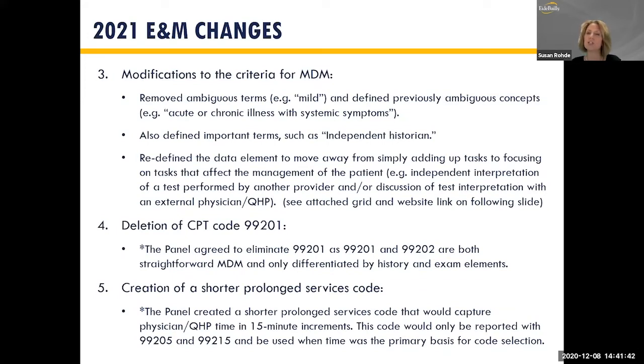Now, the modifications that they did make to medical decision-making was they removed some of those ambiguous terms, and they gave you more information about like independent historian, what would count towards that. But other than that, they really didn't change it all that much. They did delete 99201, so that very top level, the easiest level to achieve in the new patient. They eliminated that because the medical decision-making for 99201 was identical to 99202, so they didn't need it. It would just have been a duplicative code, so they just got rid of it.